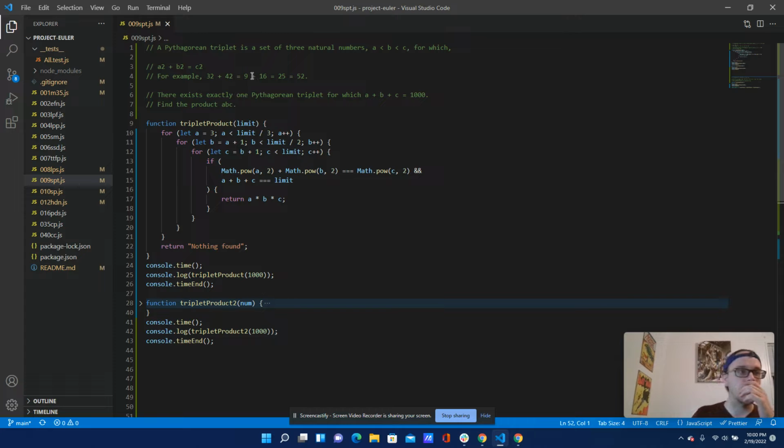So the prompt that we're given is: a Pythagorean triplet is a set of three natural numbers where a is less than b and b is less than c, for which a squared plus b squared equals c squared. We know what a Pythagorean triplet is, right? It's the lengths of the sides of a right triangle with whole numbers. There exists exactly one Pythagorean triplet for which a plus b plus c equals 1,000, and we are tasked with finding the product of that. So let's get started.